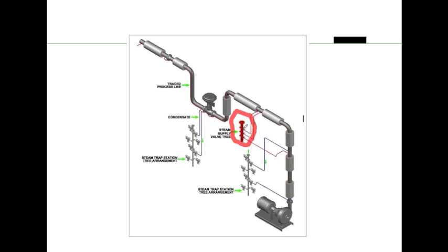Okay? We don't want to have the tracing lines pulled off of a process line or off of some other line where we could shut the system down. So example, if I'm running a steam line to a heat exchanger, I want to make sure I'm not pulling my steam supply off of that line that's going to the exchanger, because if I need to take that exchanger down and do any maintenance on it, then I run into the problems.